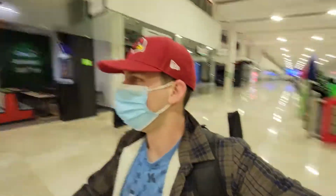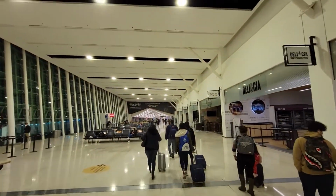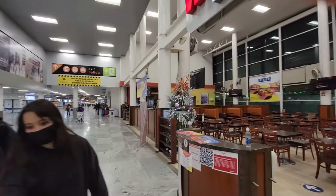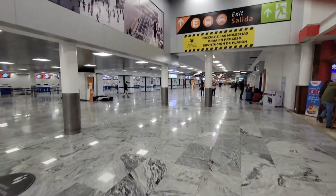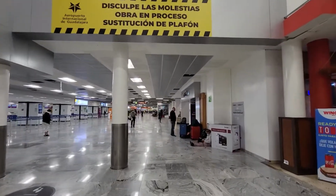All right, I just landed in the Guadalajara airport. Gonna go out to the road now and find a cab or an Uber. All right, I just stopped at this taxi booth. I paid 370 pesos to get a ride to my Airbnb, which is about 10 minutes away in the center of the city. 370 pesos, that's, off the top of my head, about $17. So not too bad.